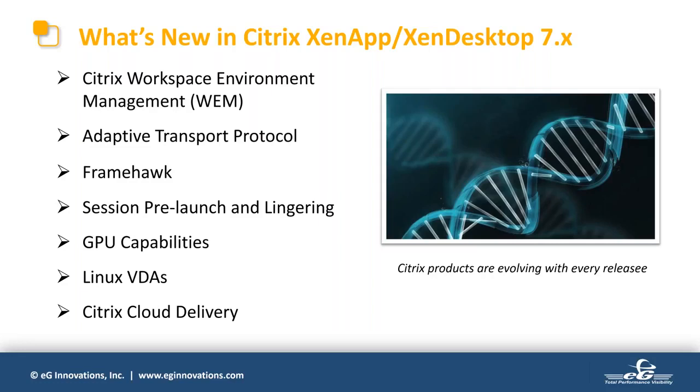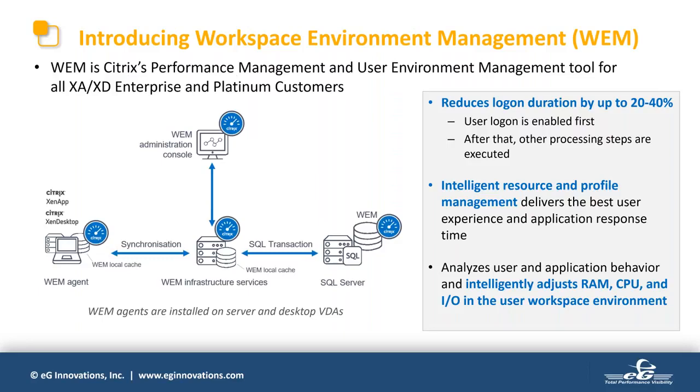Workspace Environment Management. I think this is a significant piece when it comes to user experience management. Citrix has tried to deliver a more powerful user experience using WEM, and it's supposed to reduce logon duration by up to 20 to 40%. It manages your resources and profile in an intelligent manner. It delivers the best user experience and application response time. It intelligently adjusts RAM, CPU, and I/O. So it does a lot of work internally to make sure that the users are seeing an optimal experience. If you've got WEM enabled, and if you're an enterprise or platinum customer, you get it by default, then you can experience a lot of advantages from it.